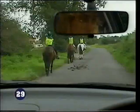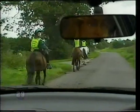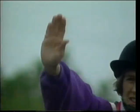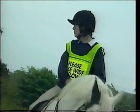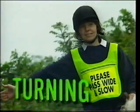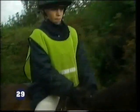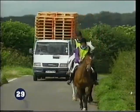Like motorists, riders also have ways of letting other road users know what they're doing. If a rider is waving their arm up and down, they're asking the motorist to slow down. If they raise their hand with the palm outstretched towards the vehicle, it means please stop. And if the rider holds an arm out to the left or right, they'll be turning in that direction. Riders can take a special road riding test. It involves a theory exam, a simulated road test and a real road test.